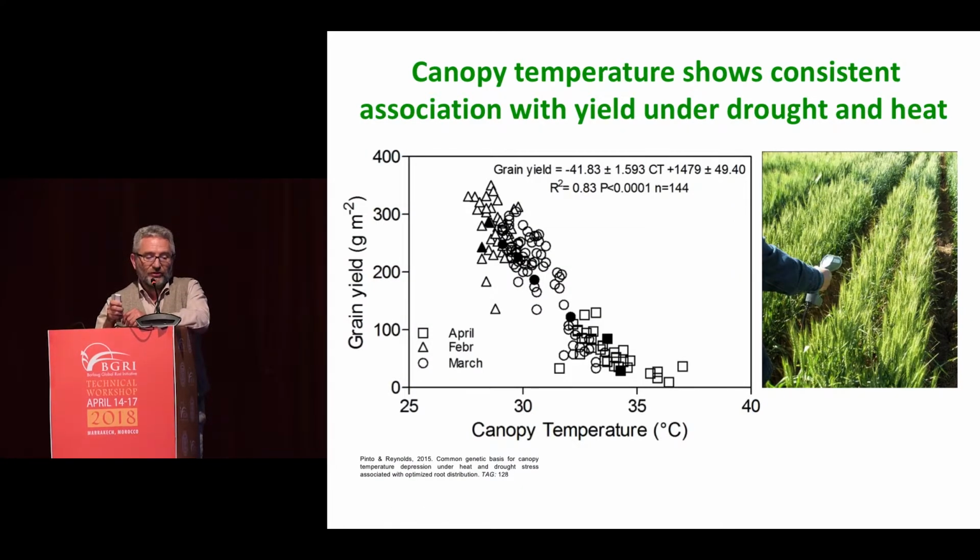This graph shows the association between grain yield and canopy temperature. Typically, a very high association can be seen. This is confounded in this case by environment, but even within environments, you'll explain 50% of the genetic variation just with this one trait of canopy temperature. Not under high yield conditions, but certainly under stress.